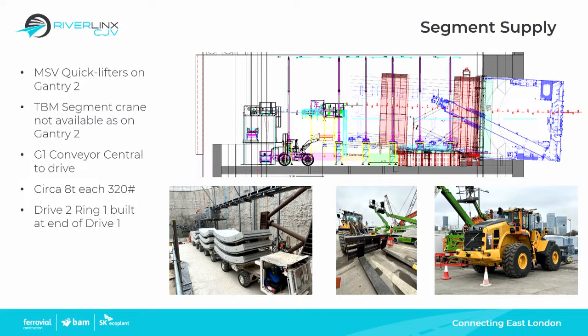Segment supply was also a challenge. We didn't have a segment crane or a quick unloader. So the segments had to go direct onto the segment feeder. So we kept it simple with a big forklift to take them in one by one.